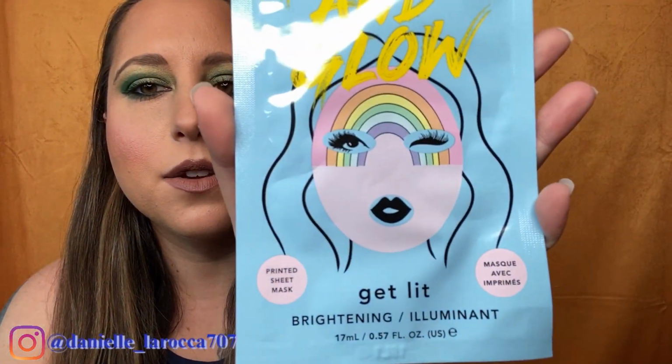The second one from them is called Get Lit. This is just a sheet mask. It has a little rainbow on the mask, and this is also for illuminating. So if your skin is just dull and tired looking, use one of these. This one you leave on for 15 minutes. You again apply it to clean skin, and then wipe off any excess water. I always like to rub it in and rub it down my neck, but this is saying to use a tissue and wipe off the excess. I mean, in my opinion, you don't really have to.